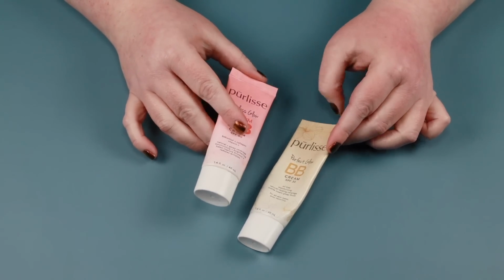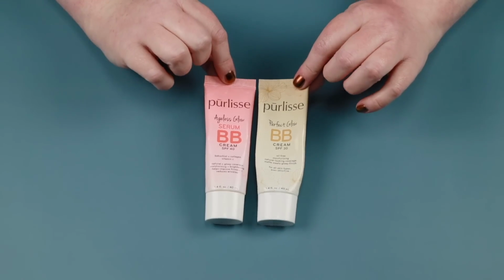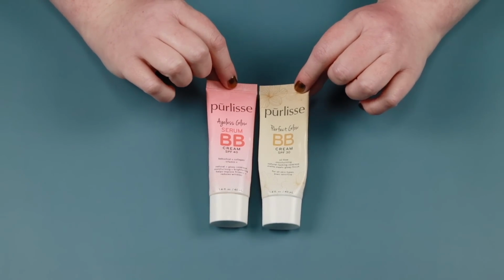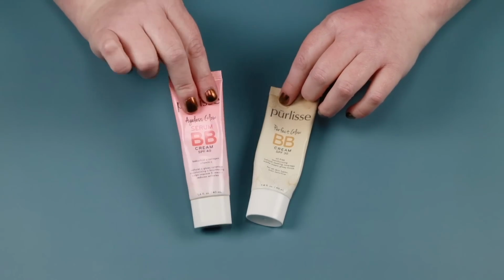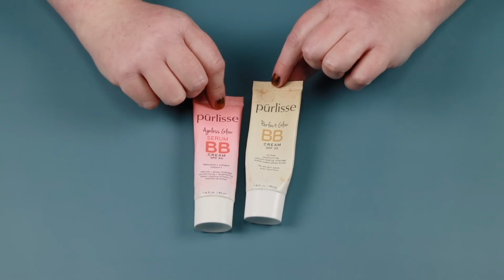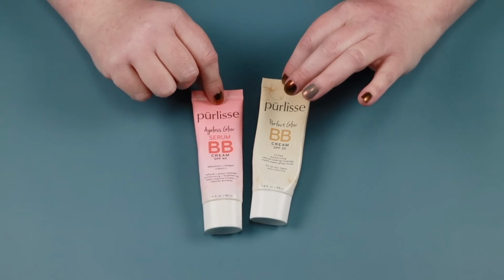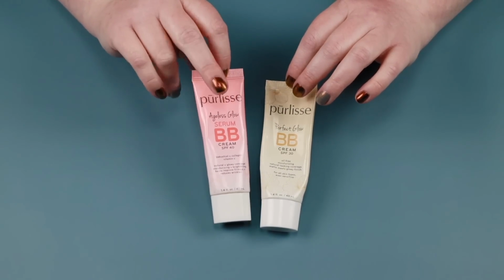So Pure Lease, if you've never tried them, bitch, you're living under a rock. They make amazing BB creams. It doesn't matter which one you get. They're all fantastic. I have this one in the shade Light. And the shade Light, sometimes I can get away with it. Sometimes I can't. I kind of go back and forth, but I realize that Fair is the best shade for me. So that's the reason why I got to get rid of this guy.